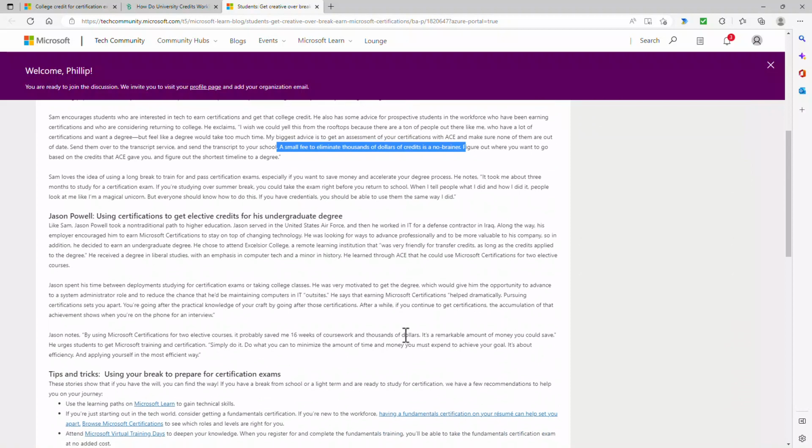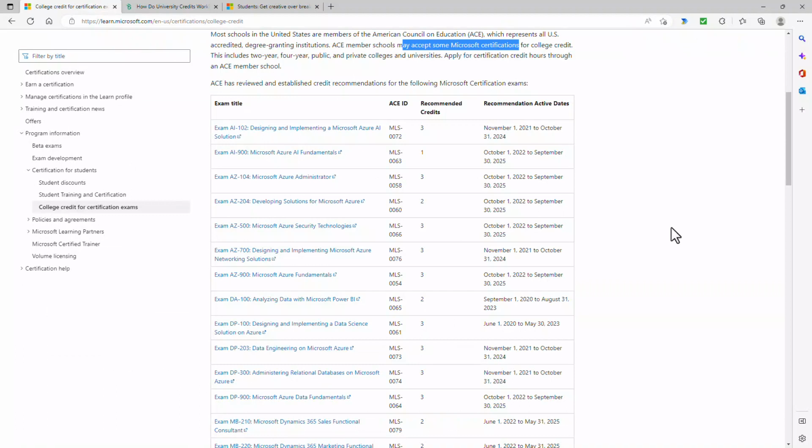And another example, Jason Powell. He learned that he could use Microsoft certifications for 2 elective courses, and it probably saved him 16 weeks of coursework and thousands of dollars. So let's have a look at the various exams that you can take.